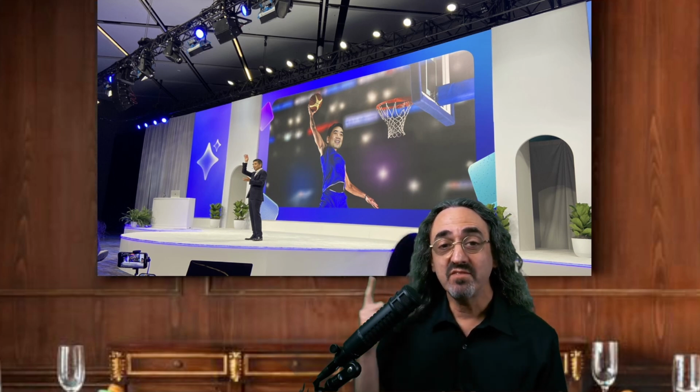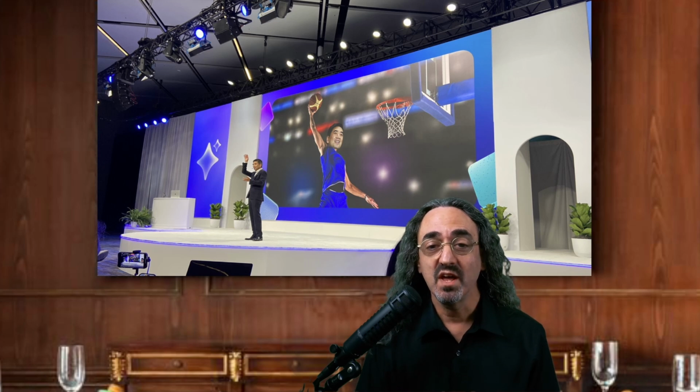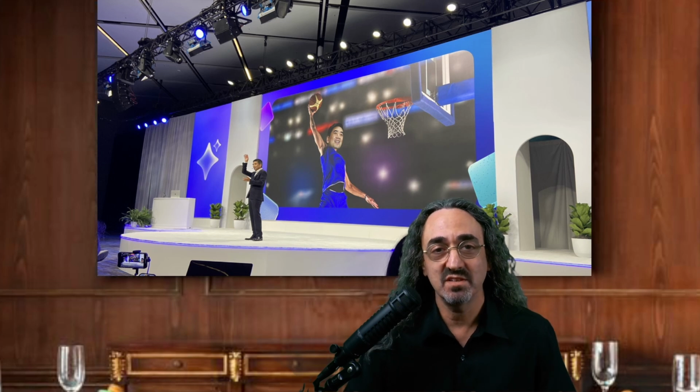And they did have a slam dunk moment. I think they have with all the announcements. I think there's one that's a slam dunk, and I hope it doesn't get lost. And that's Zoom Companion 2.0. And I say I'm worried about it getting lost because they named all their tools AI Companion, just like Microsoft named all its tools Copilot. And this is something different, and I'm worried that it'll get lost in all the other AI Companion announcements.